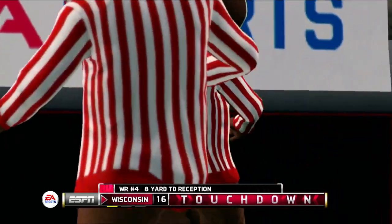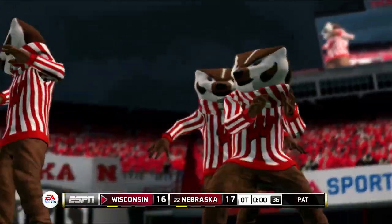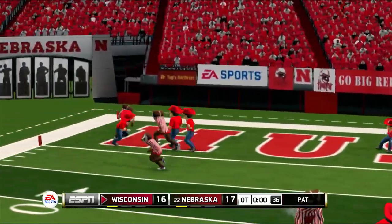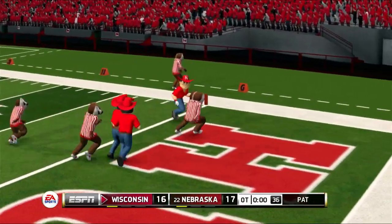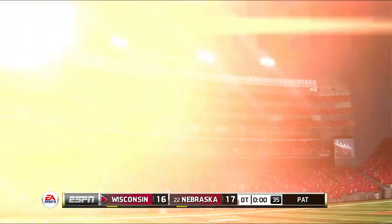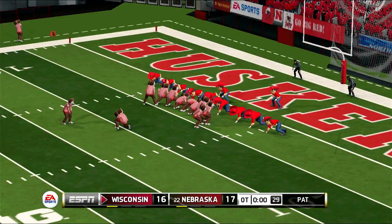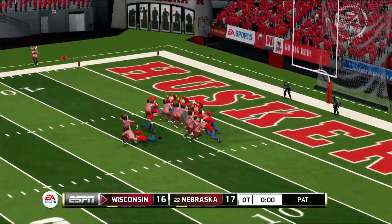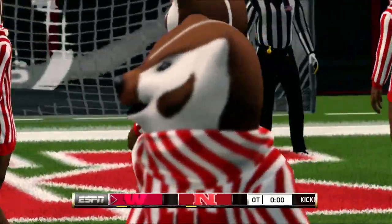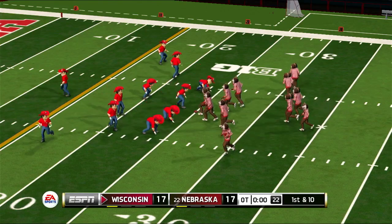Touchdown. Oh, man. That was a pressure-packed play, and they came through. Here we go again. The extra point to tie this game up. He makes the PAT. The tension is going to rise a little bit more now. We'll see which team can overcome the pressure.